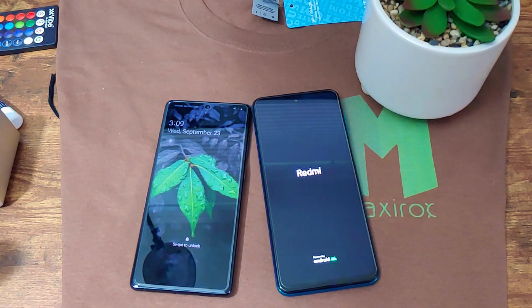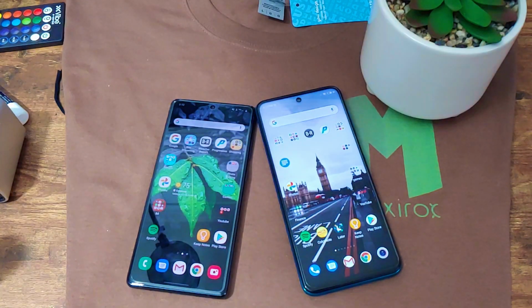And that goes to the Galaxy A71 5G. So with a final score here of 5 for the Galaxy A71 and 1 because of that tie on the application install part of the test for the Redmi Note 9S, this is a 5-1 victory for the Galaxy A71 here.